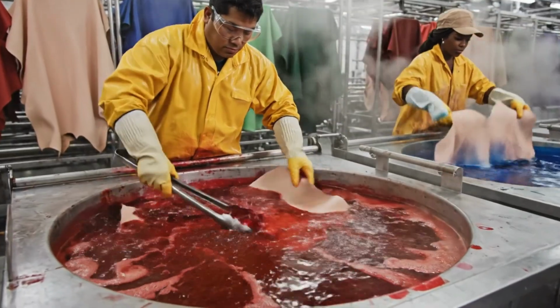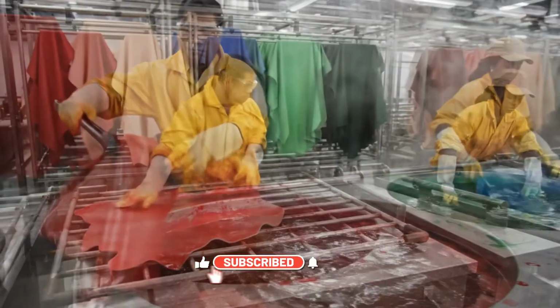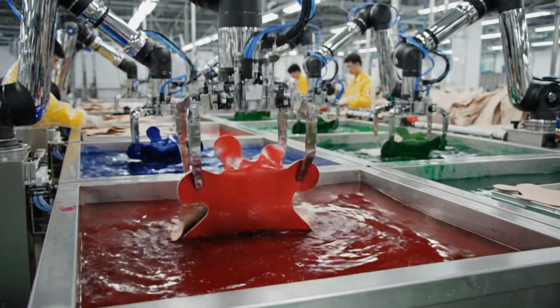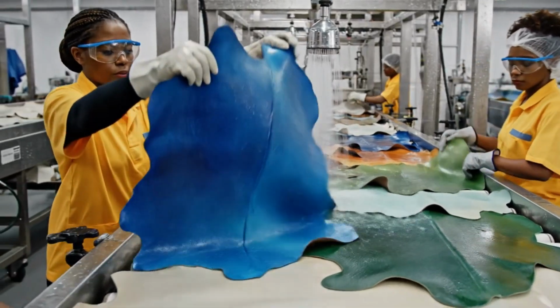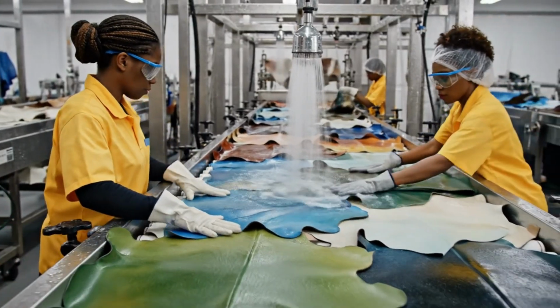In the 57th step, the bear leather pieces are given their final fashion colors. Workers in yellow uniforms. The multicolored bear leather pieces receive a gentle final rinse and inspection. Workers are checking that the color is even and the leather surface is smooth.